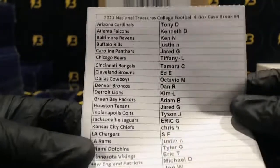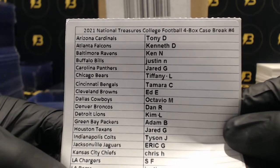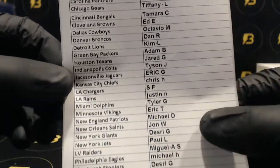Here you go, guys. 2021 National Treasures Collegiate Football 4-Box Full Case Break, number 4. We do have number 5 ending right now up on eBay, so feel free to check that out.